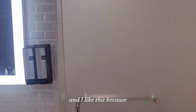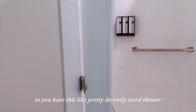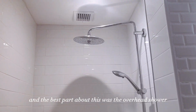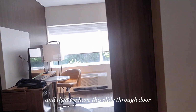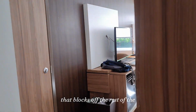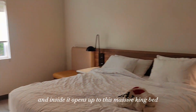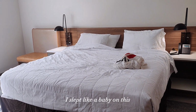And I like this because there's so much separation from the shower, because you have the shower all the way on this side in a separate corner, so you have this pretty decently sized shower. And the best part about this was the overhead shower. The water pressure from that was phenomenal. And then we have this slide through door that blocks off the rest of the room in case you want some more privacy. And inside it opens up to this massive king bed. It was so comfortable. I slept like a baby on this.